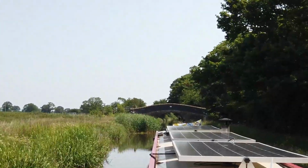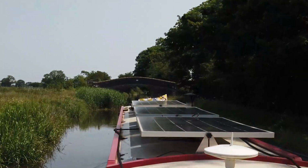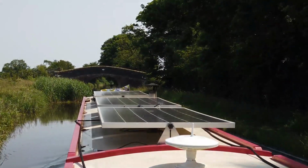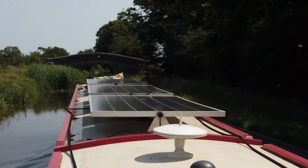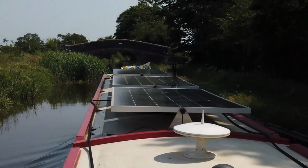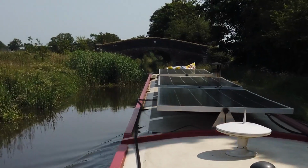Well, there's our second bridge of the day, of course, because we had one right next to the first lock. Bridge 22, I reckon. Looks a bit narrow. Obviously with the vegetation growing, sticking out, makes it look even more narrow.